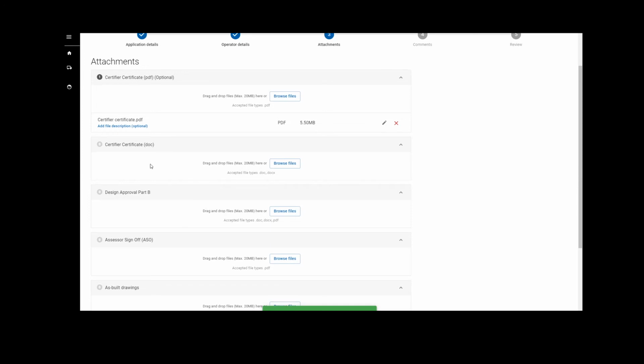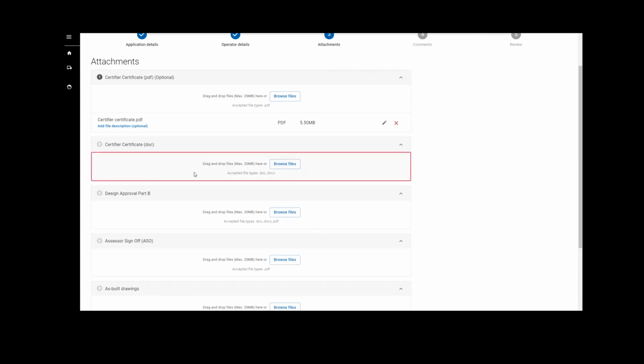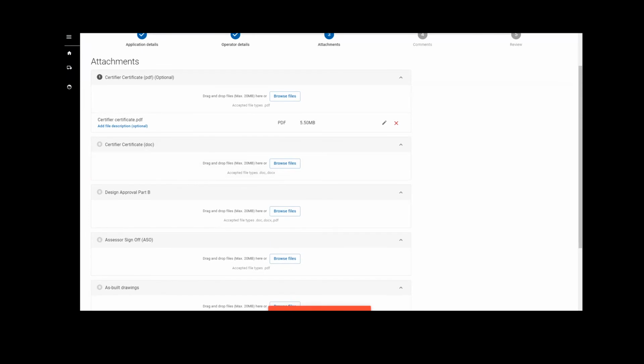There's some validations built into this so that it tries to make it so that you can't attach the incorrect type of format of a document at least. So you'll see this one here is looking for a certified certificate in document format, so a Word document. If I drag in a PDF, you'll see the drop zone comes up as red. It won't allow me to drop that. It'll also give you some feedback to let you know that it was rejected. The reason was because it's not the right type of file.